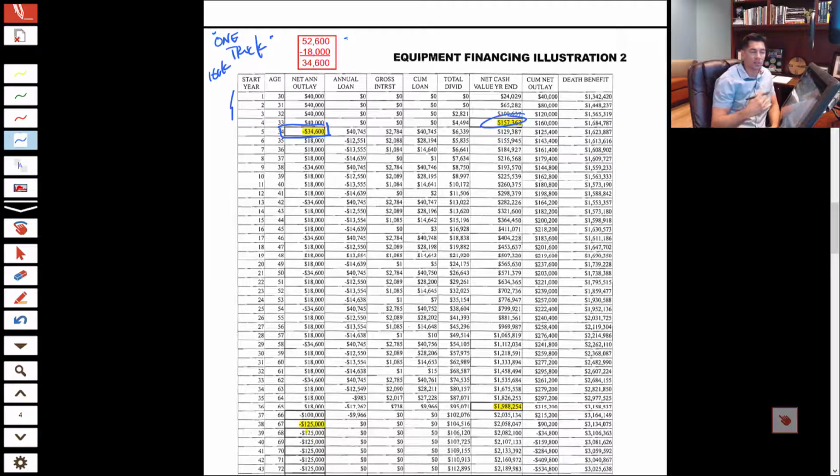How much is the cost of the truck? We just went through that. We had the bill of sale, and it cost $52,600. And how much are we going to pay back? We're going to pay back $1,500 a month for 12 months. That equals our $18,000. So this is simply accounting shorthand that shows negative $34,600. So the way to understand this is, at the beginning of the year we take out $52,600 as a loan against our cash value, and then every single month moving forward we pay back $1,500 a month. At the end of the year we still owe $34,600 on that loan, right? And so that's the way that I want you to read it.